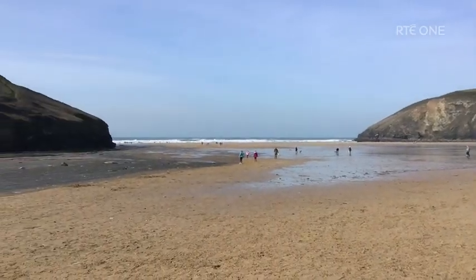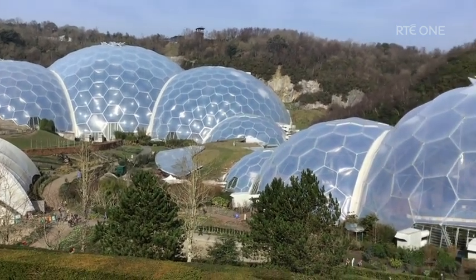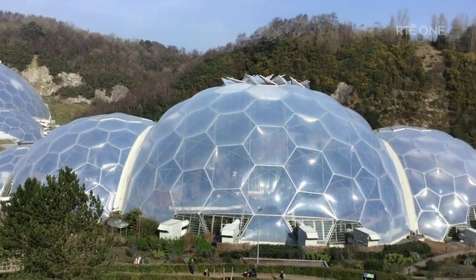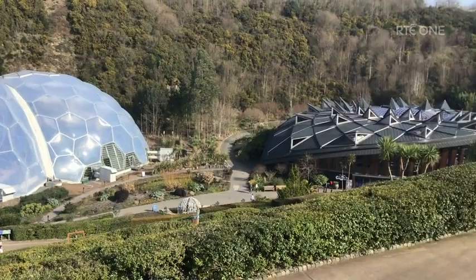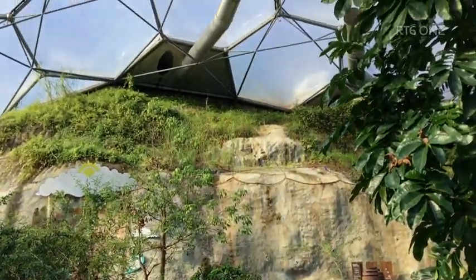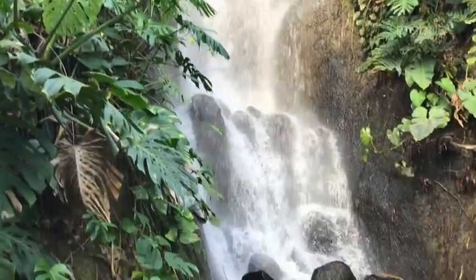Down there, it's amazing. And there's this remarkable man, Sir Tim Smith, who converted a derelict quarry and made these two huge biomes. In them, they have remarkable plant life and insects from all around the world. You basically get to see what gardens are like in South America and Africa. They have a waterfall in it, and remarkable trees that you wouldn't really see outside Africa.